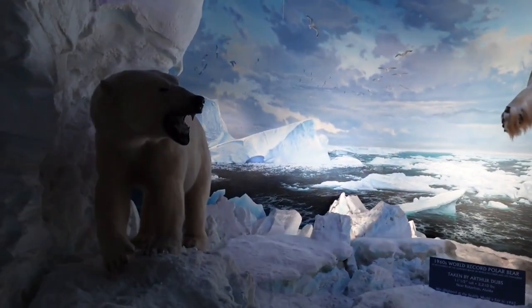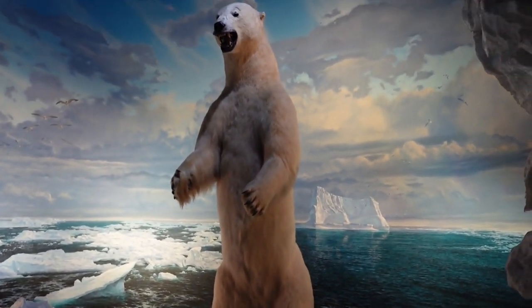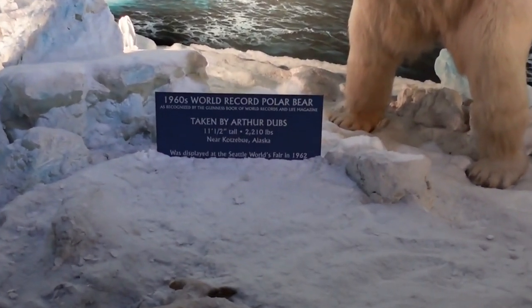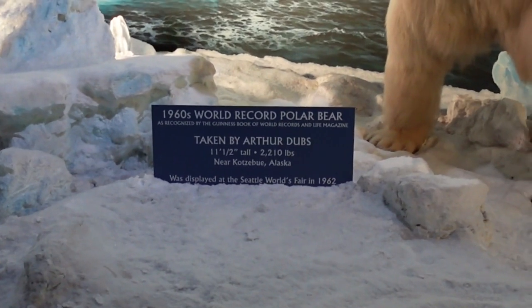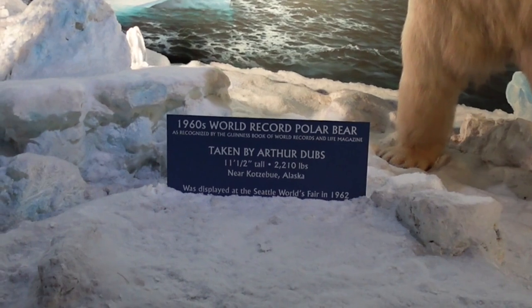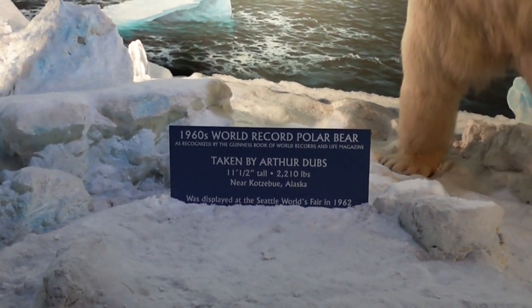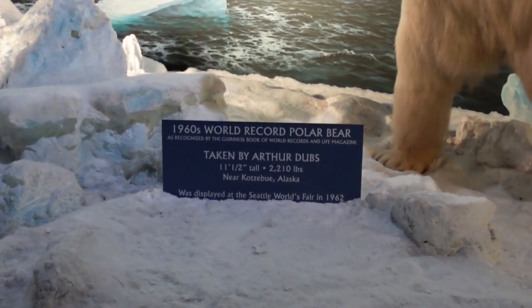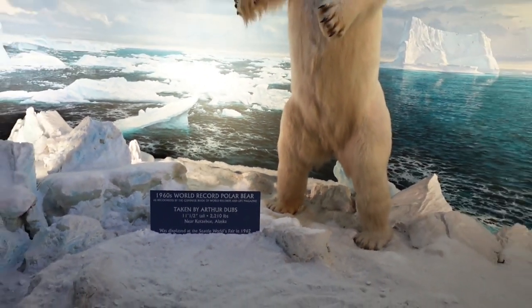But then we flip over here to the polar bears and a ringed seal. Look at that polar bear. See if I can zoom in on the sign. 1960s world record polar bear. Taken by Arthur Dubs. 11 feet, half inch tall. 2,210 pounds. Alaska. That guy's huge.